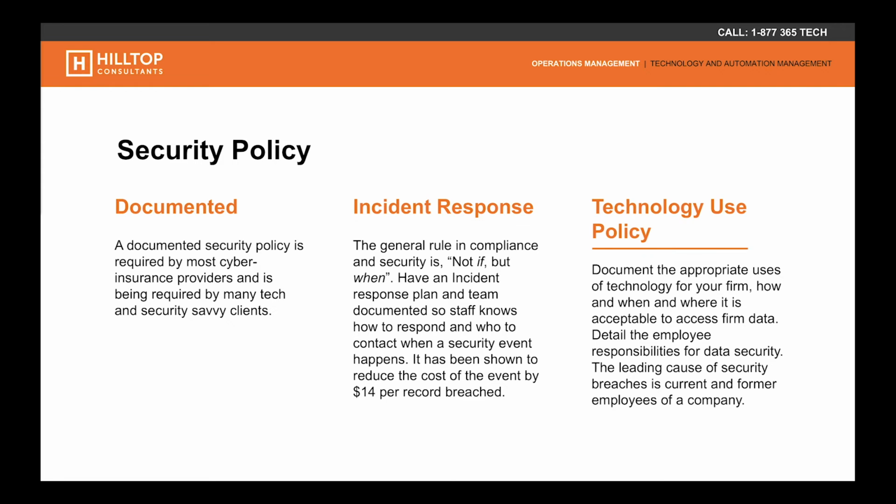In your security policy, include a technology use section. Employees should know when it's appropriate to use firm computers for personal use, or how they're allowed to access firm data from personal devices. This policy should also detail what the employee's responsibility is to protect client data. You can have the largest security budget in the world, but it won't matter if your employees don't follow safe technology guidelines. If you're feeling overwhelmed by the daunting task of writing a security policy, reach out to your trusted IT advisor and ask them for help.